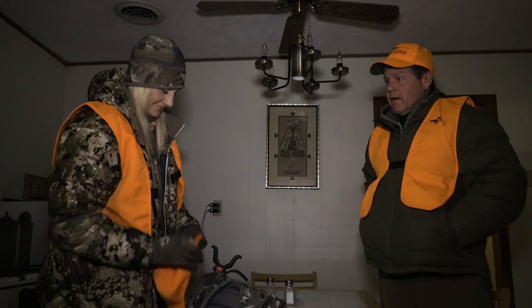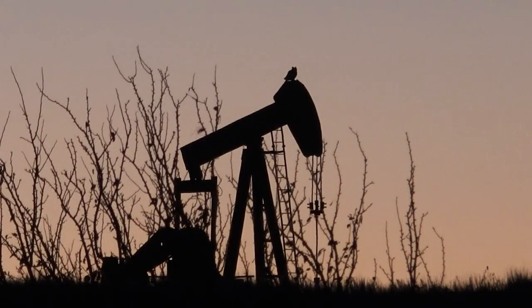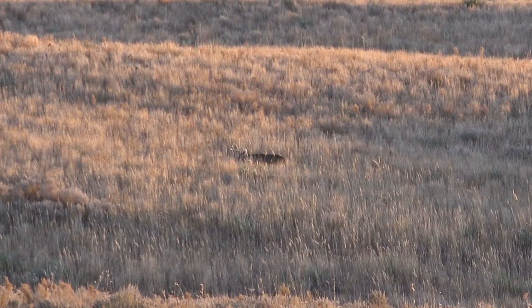We hunt this area because the wind's right every day. We've had several good days. We've seen some good bucks, but not our target buck. And Denise finally shows up, so I lose my cameraman. He's got to go film Denise, so I'm left to film by myself on day 5.